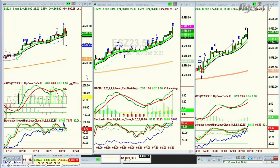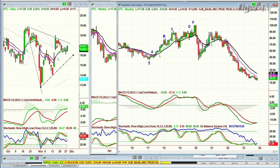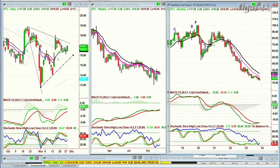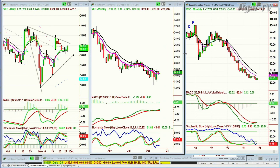But in the meantime, back at the ranch, let's get back to our story here, because what's really important about this is the pattern that I'm looking at here for VFC. The question is, with Nike and the others, what about the Foot Locker stock? Maybe this will be an influence and you could have a bounce. So we'll see what happens.